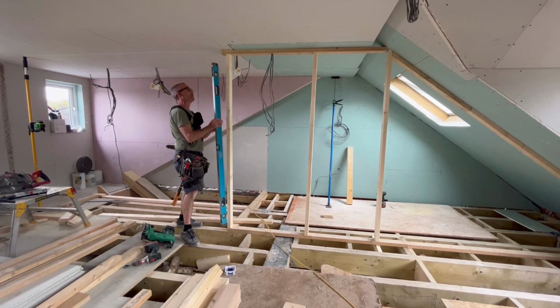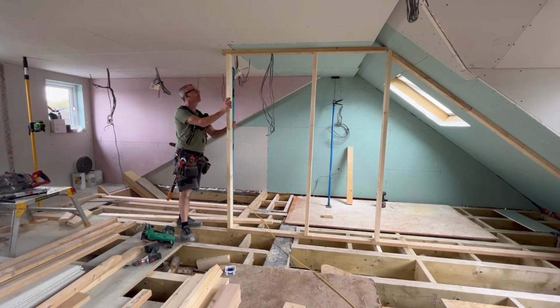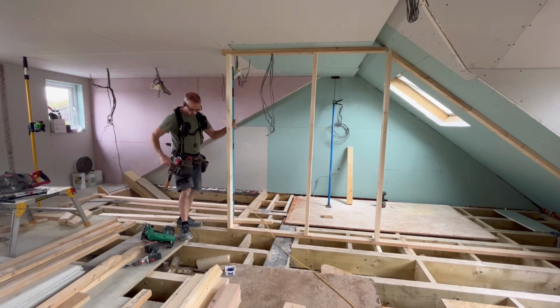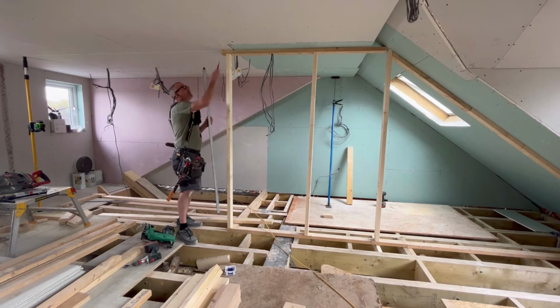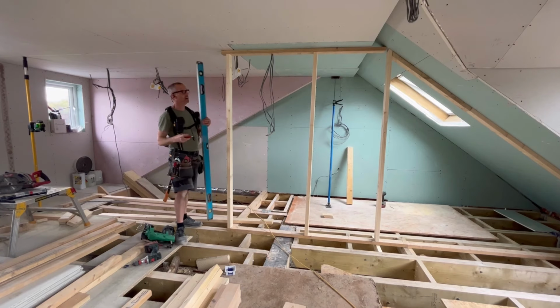I have a laser, but even though they are great, I'm still very sceptical. I still like to use a level as well. I know it's a bit counterproductive, but it's bang on my laser. Actually, see? User error, rocking the wrong way. Just bang on the laser. There we are, right on it, right on the laser line there.